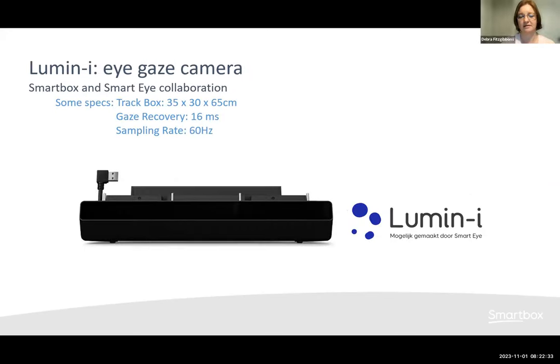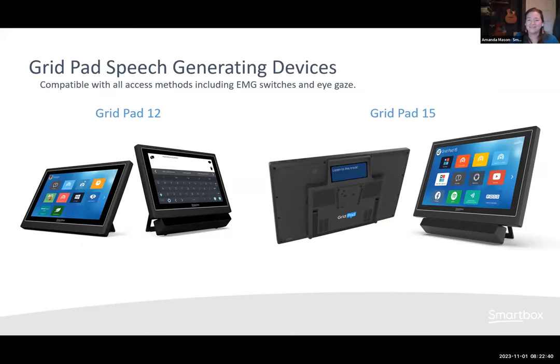And Amanda, I just want to mention really quick that we do have a GridPad 12 in the OTAP library for loan. Yeah, thank you.